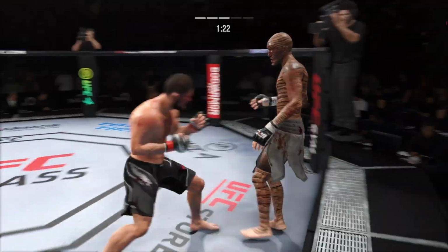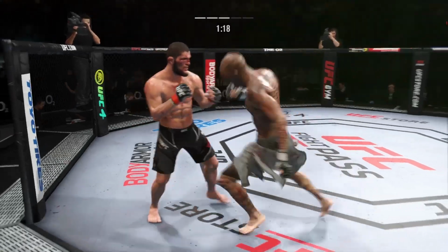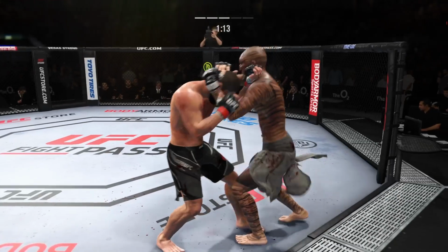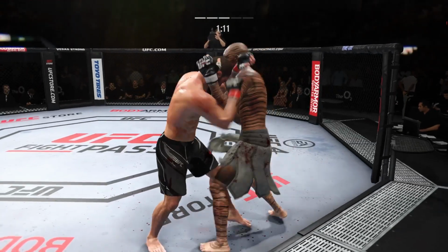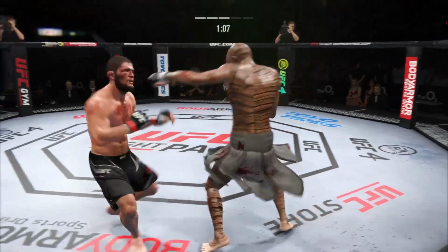Single collar tie now. I mean, look at the commitment to kicking in this fight. And they clinch once again. Another punch to the head. He's really turning every part of himself into those strikes to the head. Man, he's timing his shots nicely.